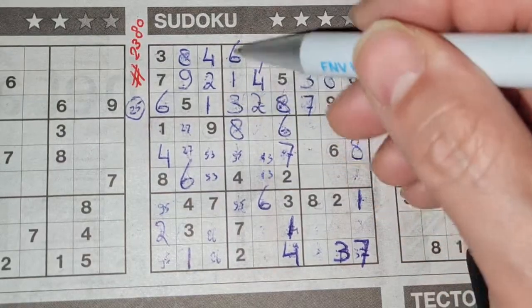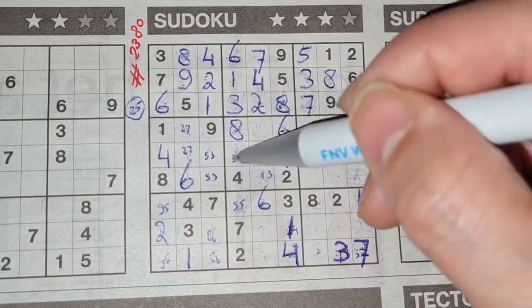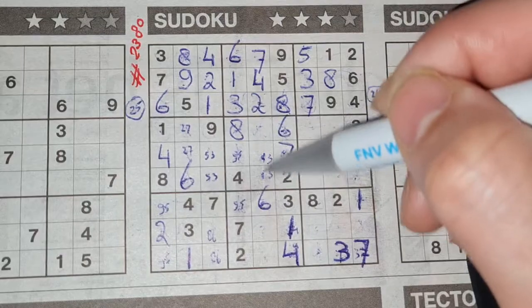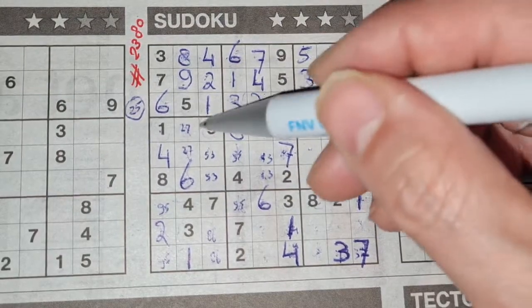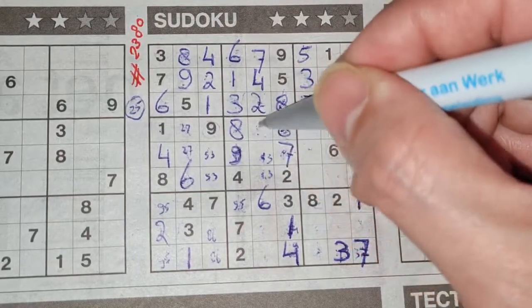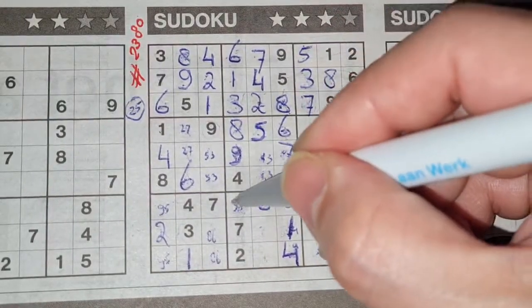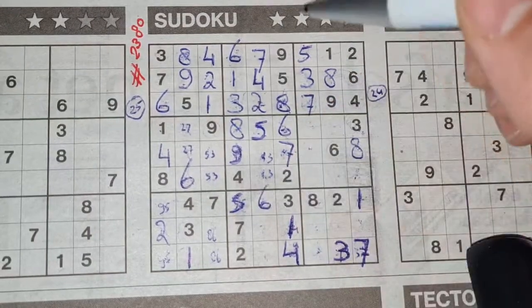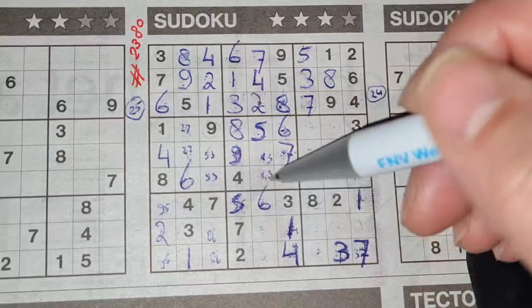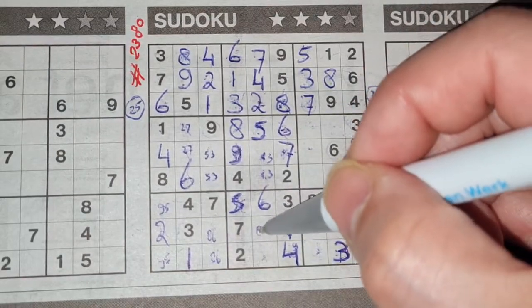We have also here 1 and a 3 in this column, so the other pair should be 9 and a 5. 1 and a 3, 9 and a 5. We have a 9 there, so no 9 there. 9 should be here, and a 5 goes there. 1 box left in this column for the number 5. 2 boxes left in this big square for the numbers 8 and 9. Let me mark those.